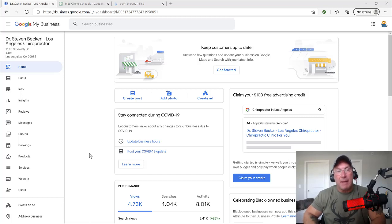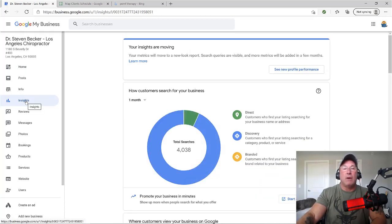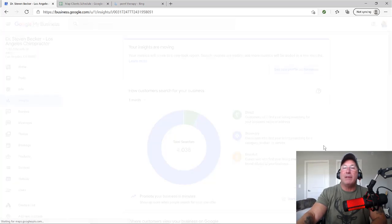Log into your Google My Business, click Insights. Once you're logged into Insights, I want you to click up top here where it says See New Profile Performance.